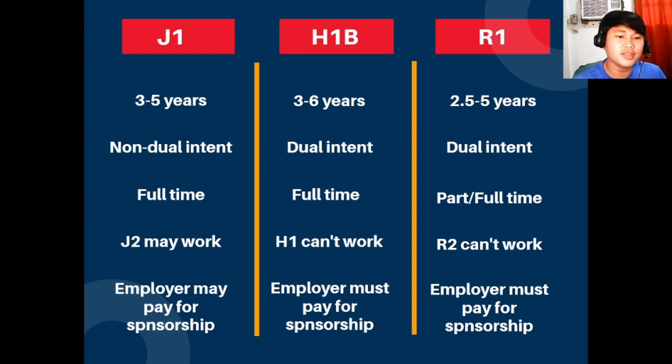Alright, so J1 is a non-dual intent, H1B is dual intent, and R1 is dual intent. That means if it's dual intent, you have the opportunity to change status to a green card. You can be a permanent resident if you have an H1B visa or an R1 visa. But for the J1, no chance at all. You need to go home. But there are ways with the help of expert immigration lawyers.